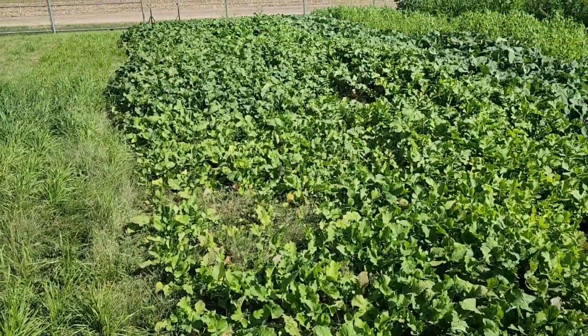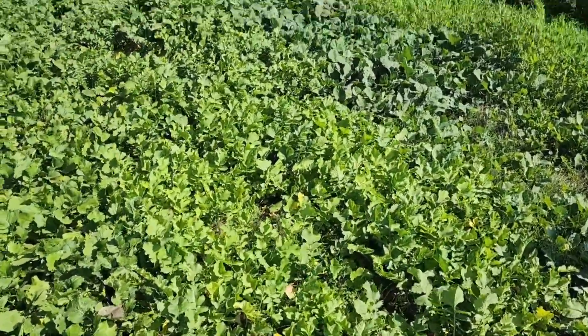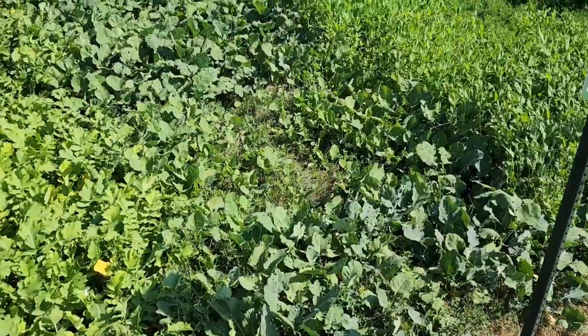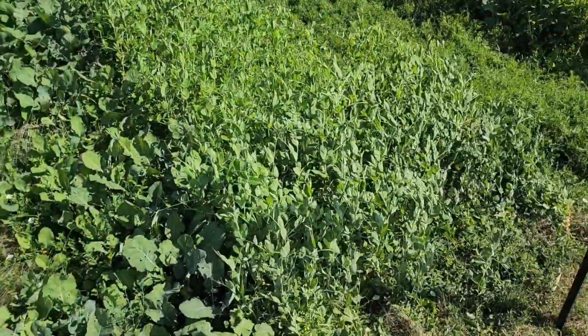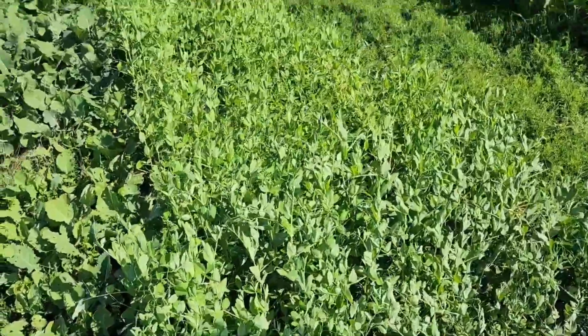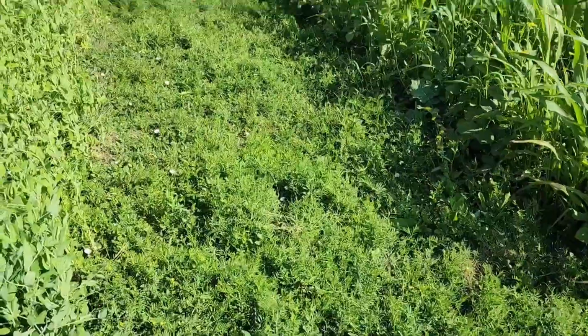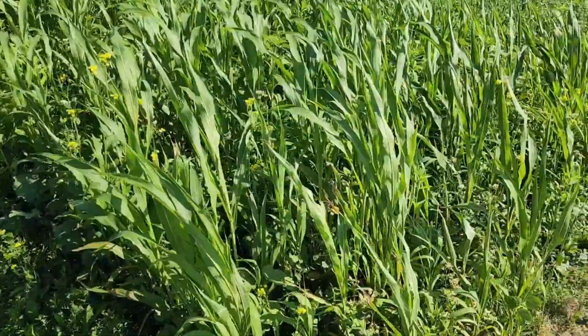These are turnips that they use for tillage, cover crops. Nitro radish. Collards that they plant for foraging. Forage peas. Look just like peas in the garden. It's called a hairy vetch. Fix nitrogen in the soil.